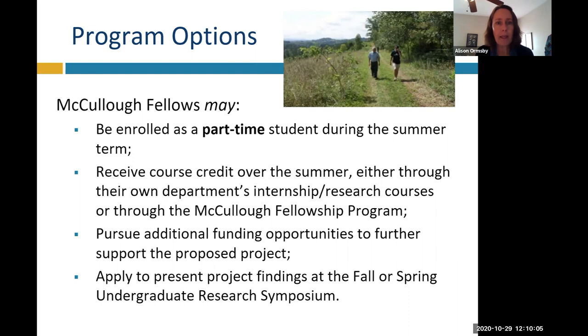You can also pursue some additional funding. It is not recommended that you have a summer job, definitely not a full-time summer job. You could have a part-time summer job, but that is not a way to lead to success if you overcommit yourself. And you're strongly encouraged / required to present your findings at the fall research symposium.